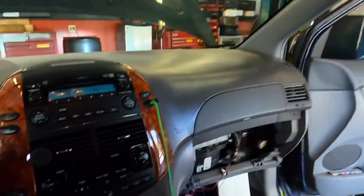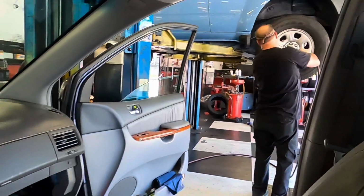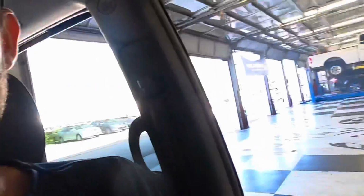Lug nut. Looks like I'm fixing lug nuts again later.